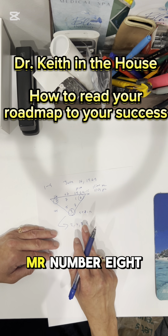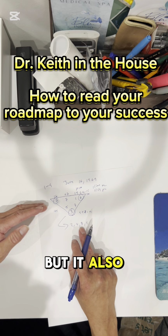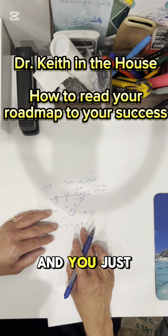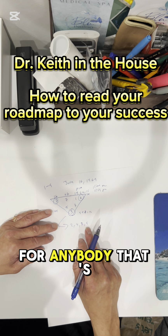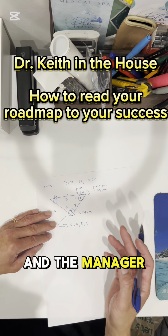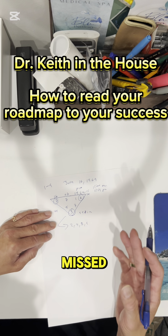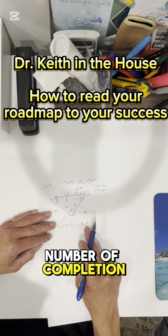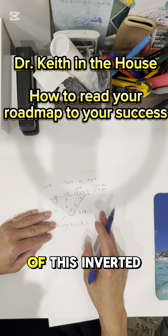Missing number 8 is actually very important, because this is the world's best friend number. It also means that you can't handle stress very well. When it becomes overwhelming, you have a tendency to hide somewhere and not deal with the stress at all. You can get easily stressed out. Missing a number 9 means recognition that should come to you often goes elsewhere. Let's say you take out the garbage and the manager doesn't see it but recognizes somebody else for doing that. So oftentimes you get missed, and the recognition goes to somebody else. Also, 9 is the number of completion, so completing tasks might be a little more challenging for you. So this is the first step of the inverted triangle.